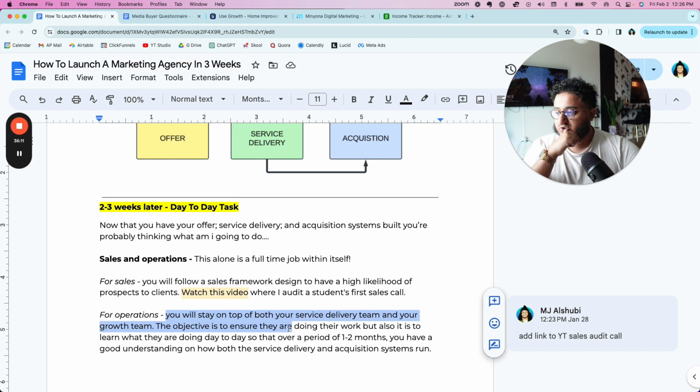For operations, you will stay on top of both your service delivery and your growth team. The objective is to ensure that they are doing their work, but also to learn what they are doing on a day-to-day basis. So that over a period of 1 to 2 months, you have a good understanding of how both the service delivery and the client acquisition systems run.